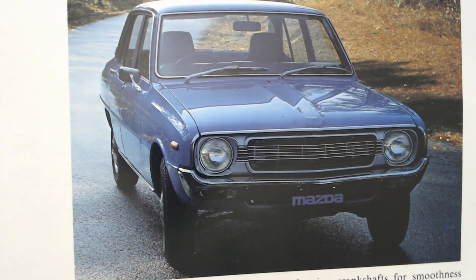Image wise, so we've learnt this is going to be a 1300 with the 4 doors, and what a lovely design it is. I do love that front end, a really cute looking little car overall. And you can see from the description there, they're doing pretty much what all the Japanese cars did at this time. Of course, take you back to the UK in the 70s.